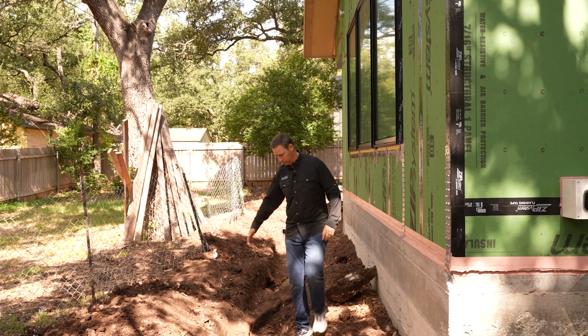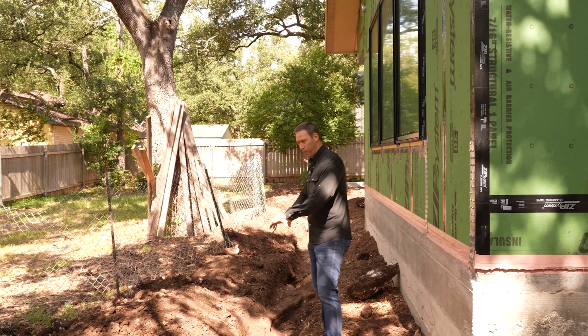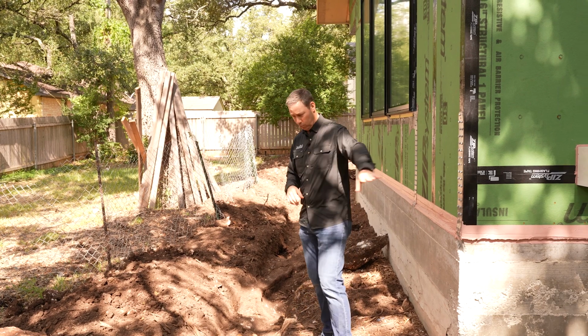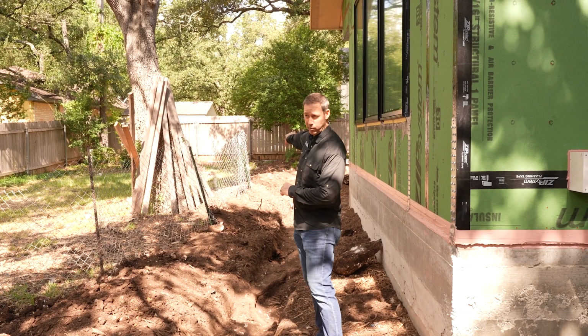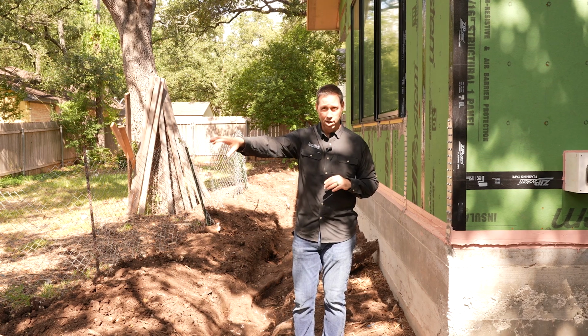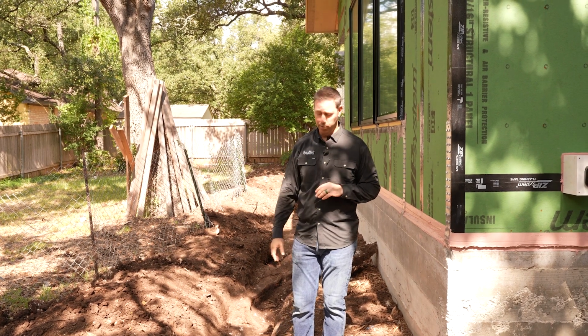By the way, the ditch that's happening here is because I need to run my propane lines. I got a buried propane tank in the front of the house. We're bringing it back here so I can bring propane to my fireplace and propane back here to where the shed's gonna be, that I'm gonna have my big Champion 20 kW generator.